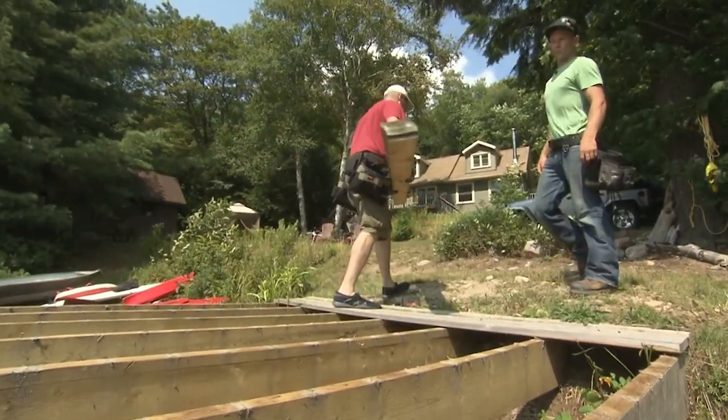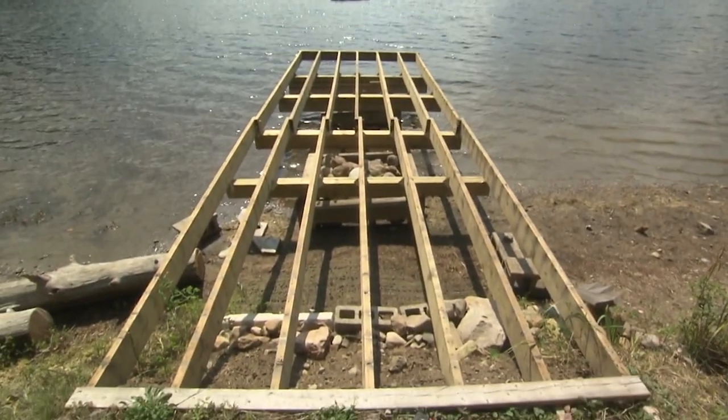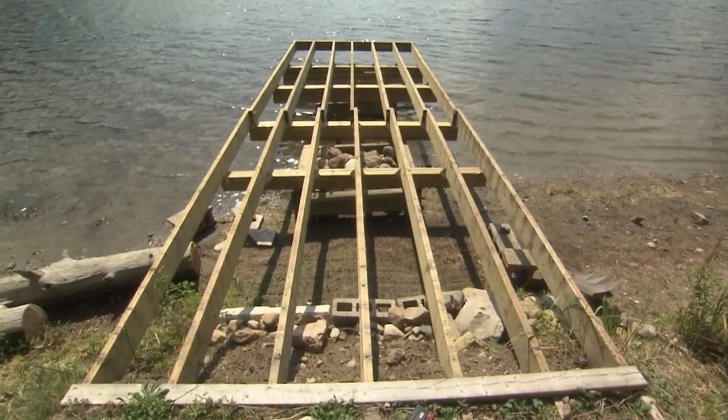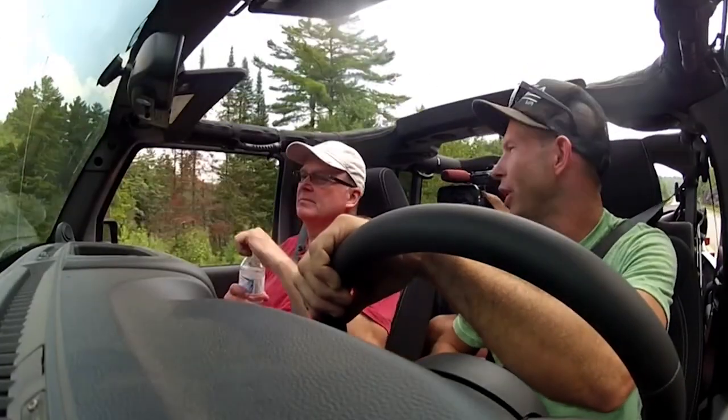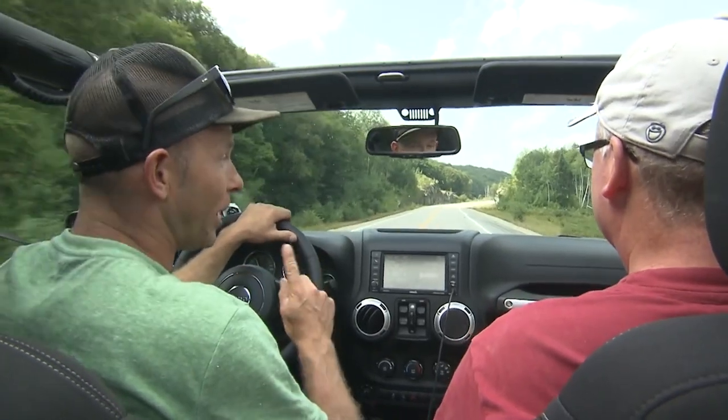With all the deck boards off, we can see what kind of shape the crib is in. That gives us a really clear idea of what we need in terms of materials. So it's off to the lumber yard. It's a nice drive here to Dorset, isn't it? It's beautiful. Trying to make it so that we only have to make one trip today.